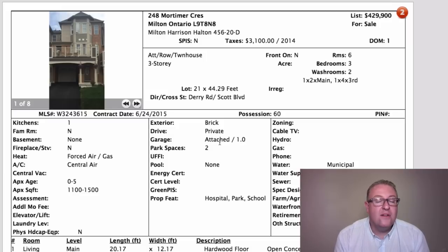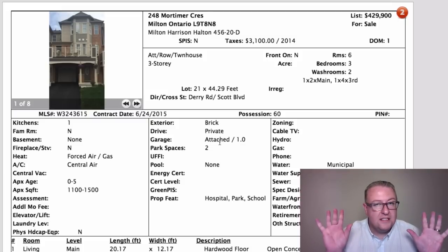Don't play the game. Now, if you're at $400,000 and you look like this, you've got a chance of getting a few offers. So I feel like this is the evil scheme.